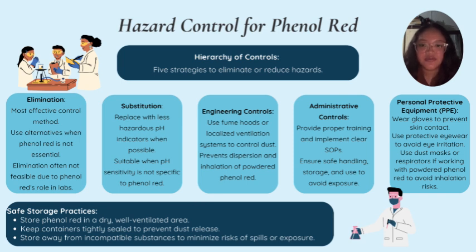In cases where phenol red isn't essential, removing it from the process prevents exposure altogether. However, because phenol red is a necessary reagent in many laboratory and industrial processes, elimination is often not feasible.